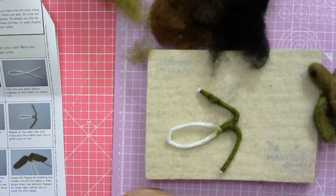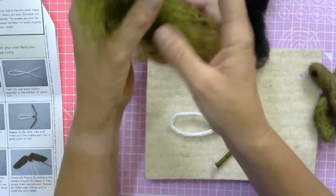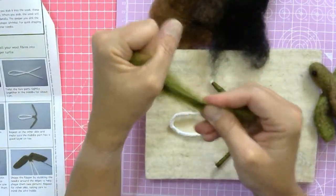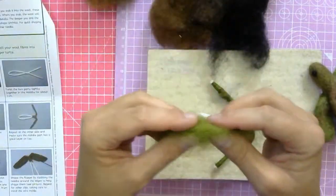So the next step is you put some green wool aside for the back flippers. It doesn't say how much, but I'm just going to go by this. Okay, there.